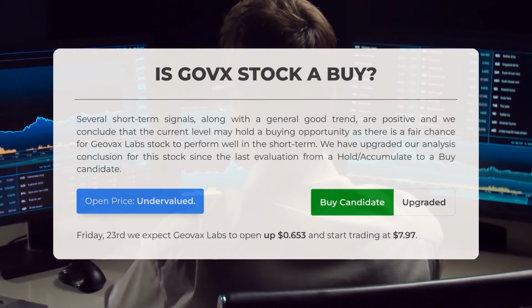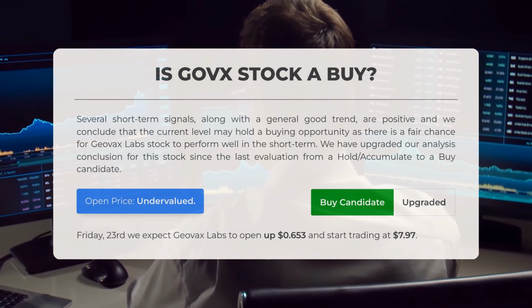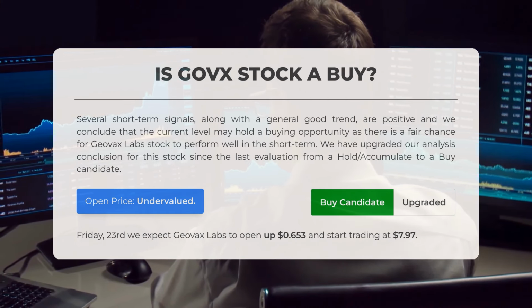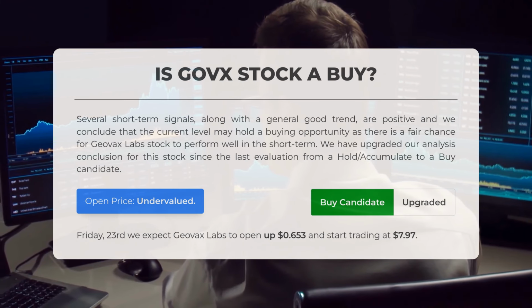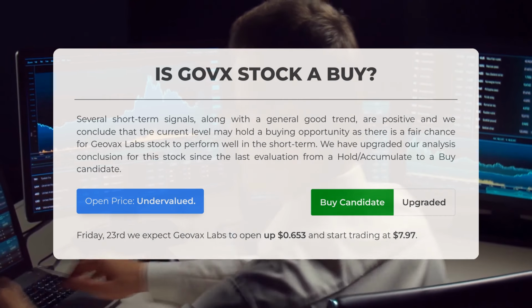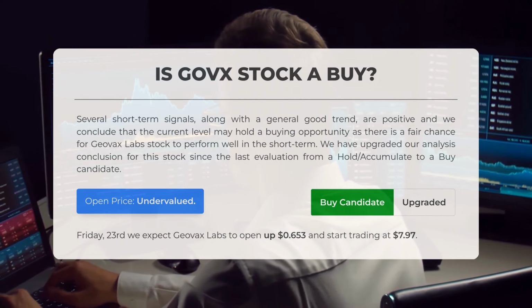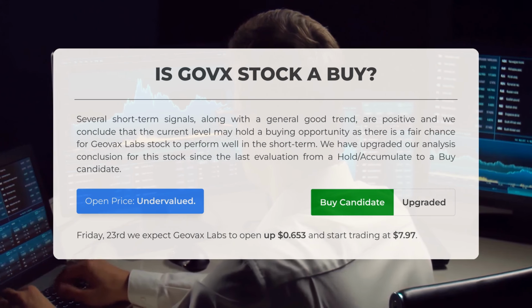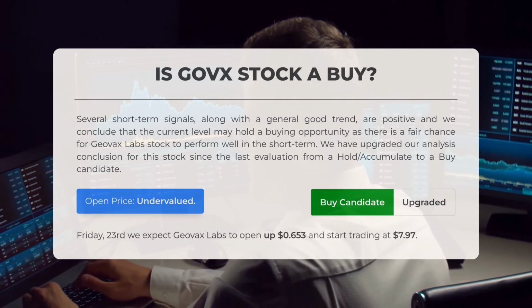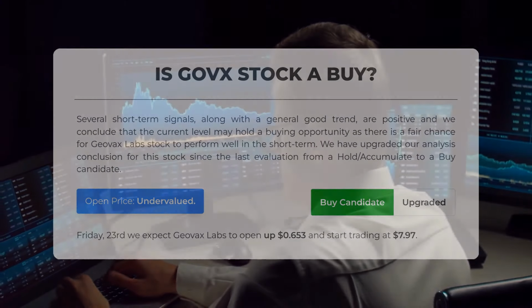Is GeoVax Labs stock a good buy? Several short-term signals, along with a generally positive trend, indicate that the current level may present a buying opportunity. There is a reasonable chance for GeoVax Labs stock to perform well in the short term. We have adjusted our analysis conclusion for this stock since the last evaluation, moving from a hold or accumulate recommendation to a buy candidate. After examining the volatility and movements from the last trading day, our system suggests that the current price is undervalued. For trading on Friday, the 23rd of August, we anticipate GeoVax Labs will open at approximately $7.65 and begin trading at around $7.97.